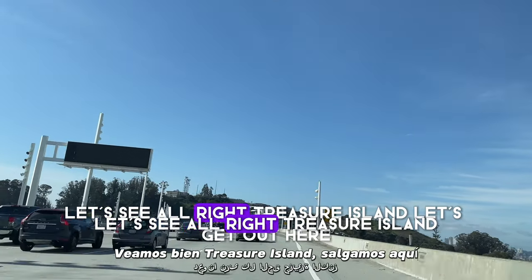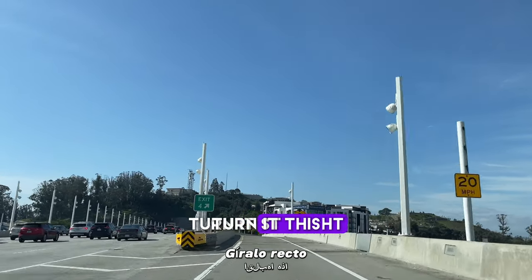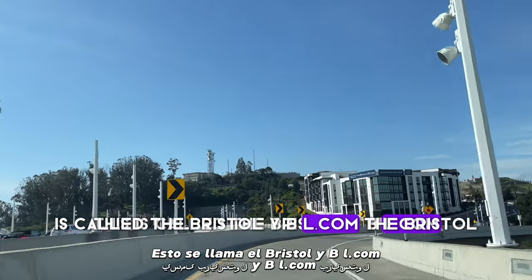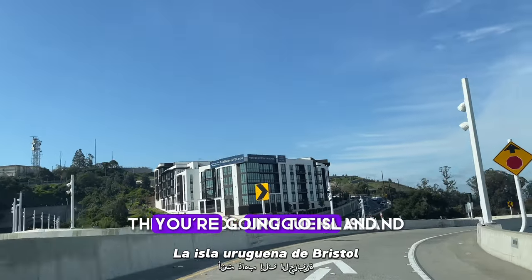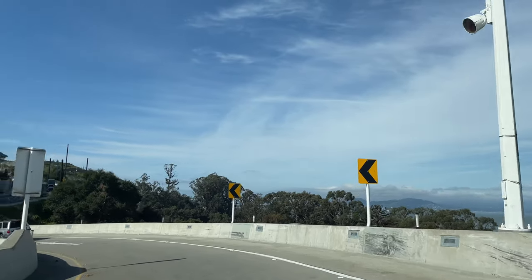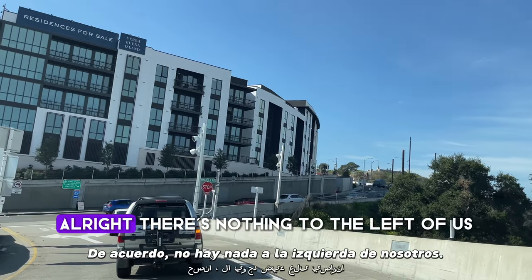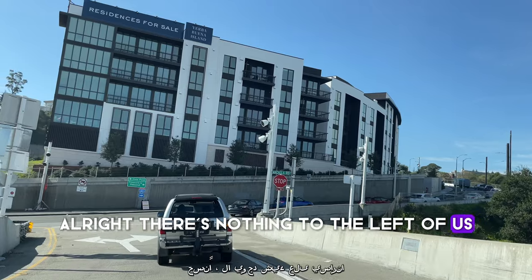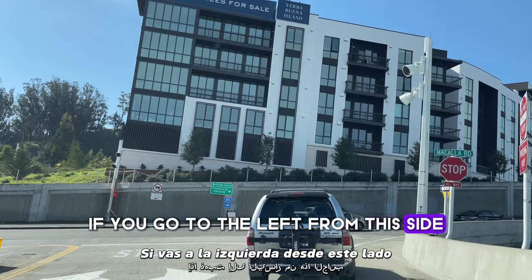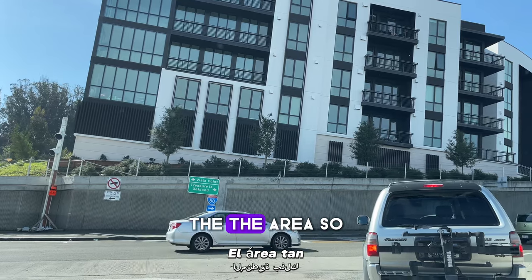Let's see. All right, Treasure Island. Let's get out here. Turn it straight. This is called the Bristol. You're going to the island. Oh my goodness, there's people over here today. All right, there's nothing to the left of us. So we're going to go to the right. If you go to the left from this side, it takes you down to like the military part of the area.